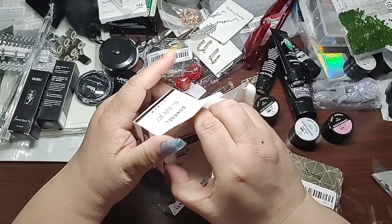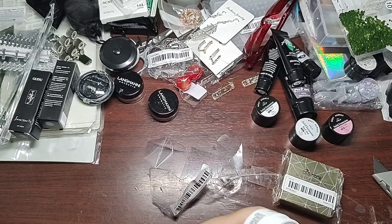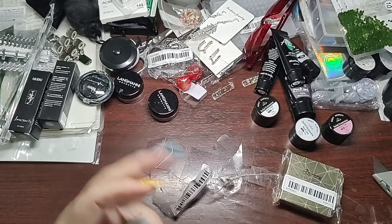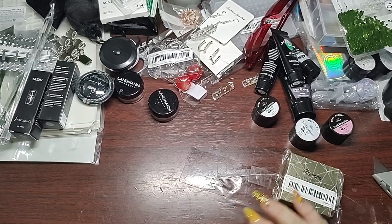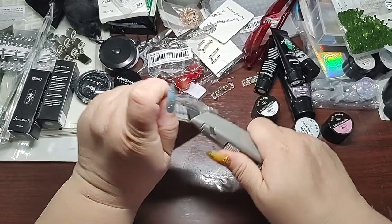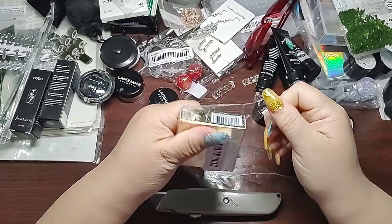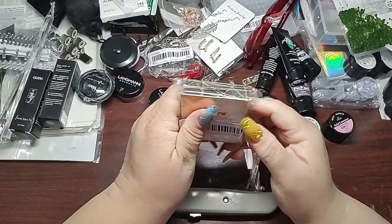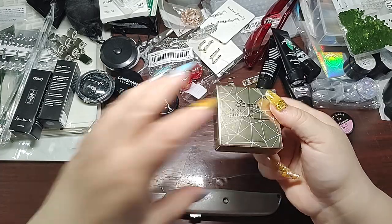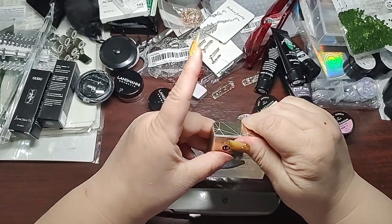Okay, so this is white. The other one was clear. So having variety, because like I said, putting a layer of the builder gel after you've had your nails on for a while, your nails come off, and then your nails are like weak. I don't believe that these things make my nails stronger because, in my opinion, they don't.